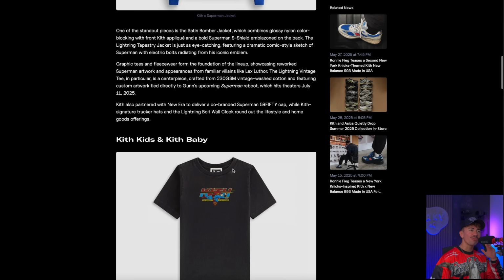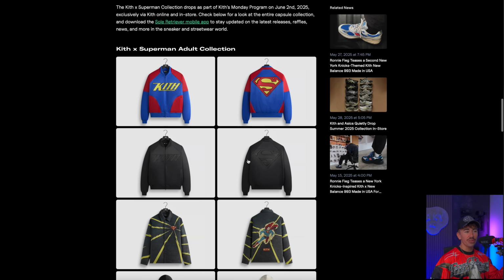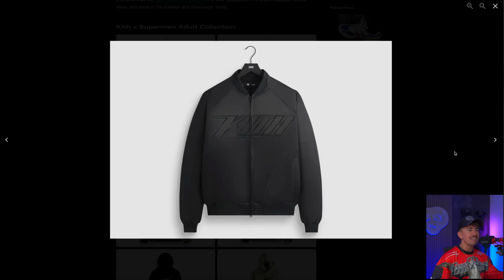I think the flagship, the front thing that I've been seeing, is this jacket over here, which, yeah, blue and red, quite bold. This is the one that I have the most questions about because it kind of looks a little bit like an H&M Superman collab. You know, that's something they would do.